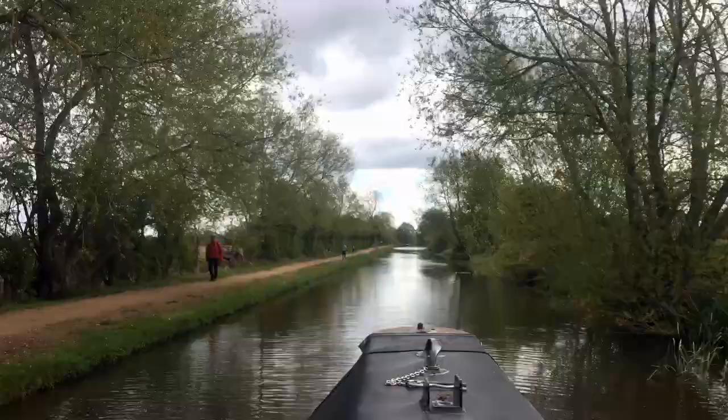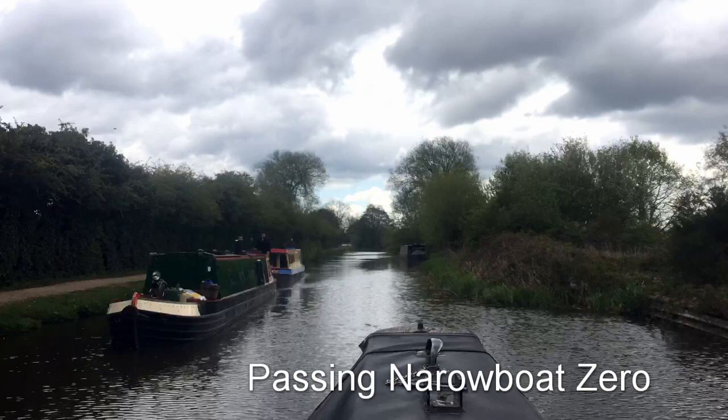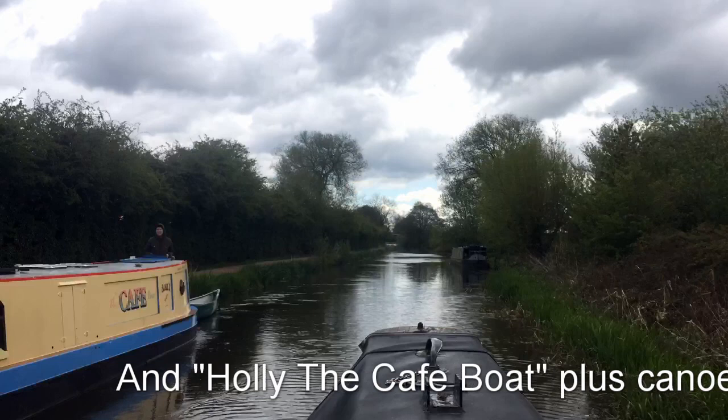So we drop down through this lock, and it's not long before we encounter a narrowboat towing another narrowboat towing a canoe. And unbeknownst to us at the time, this is Vic and Joe, and they are from Holly the Café Boat, a very, very popular vlog which is on YouTube. It's well worth watching.